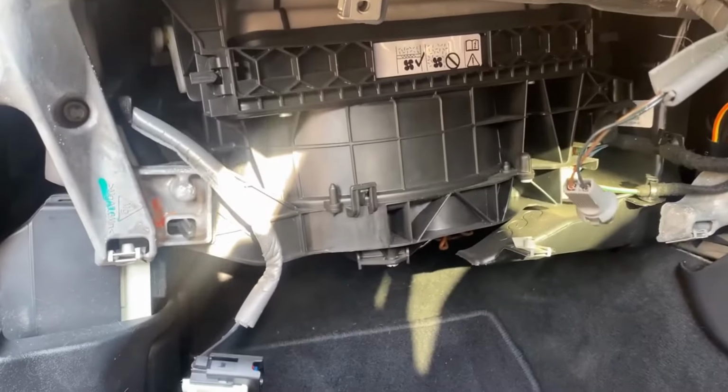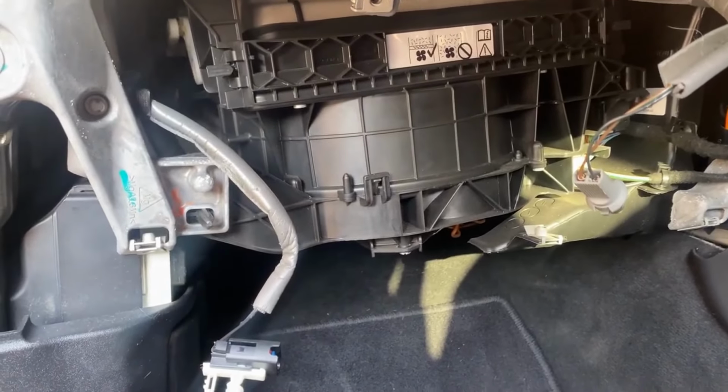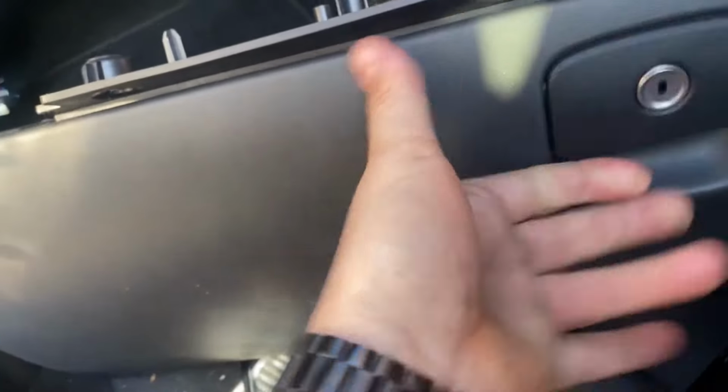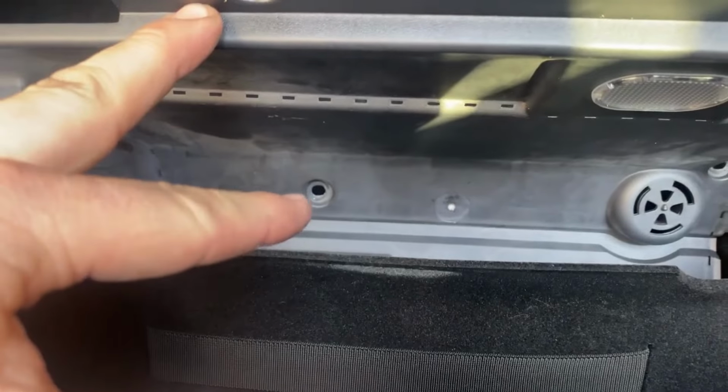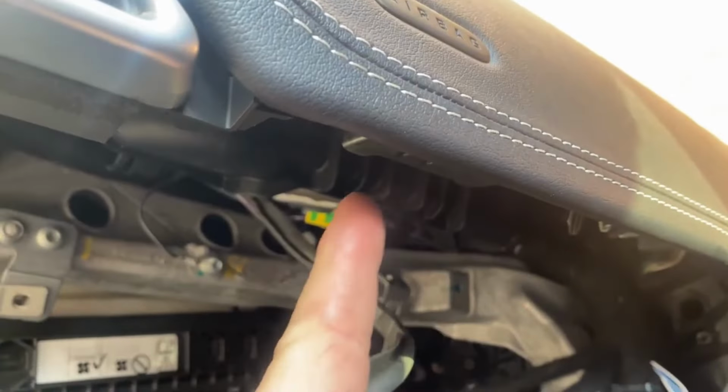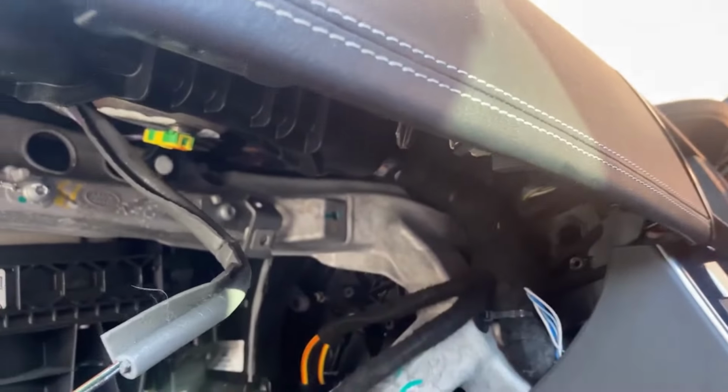Quickly show you where all the screw holes are to remove the glove box, as it's going to be a lot easier like this than when it was in the car, because I tried to film it and it makes life really difficult. So inside the glove box you have 2 screws, one there, one there. You also have 3 screws here, 1, 2, 3, and they go just here along the edge of the dash.